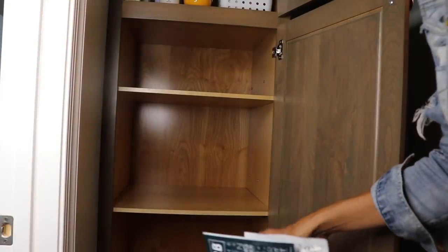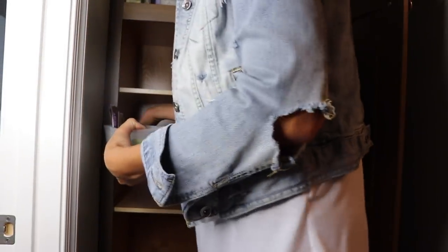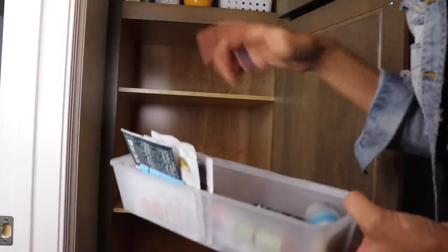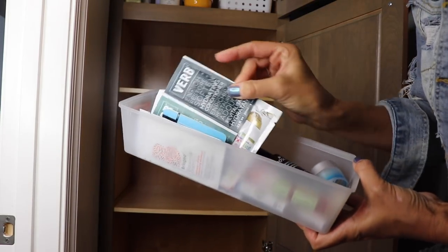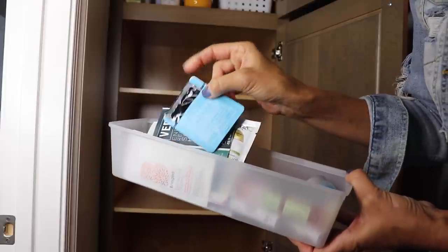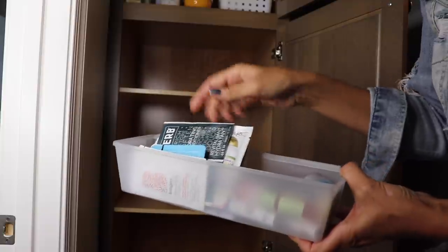So I'm cleaning out these bottom shelves. It's kind of hard to do on camera because all you see is my body. But I wanted to show this to you guys. This is just a little thing I have with travel stuff in it, like mini stuff. So I have some little shampoos and conditioners that I try to use up when I travel. Some just little skincare samples, Briogeo shampoo and conditioner.